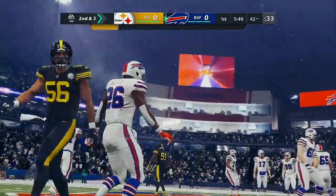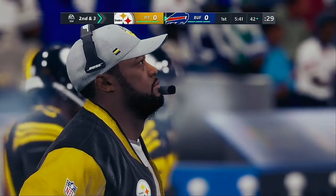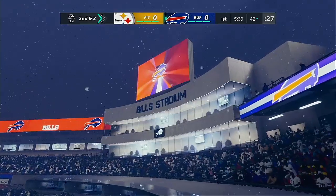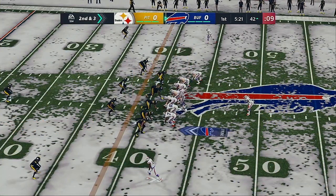A solid run on first down. Gain of seven leaves him with a second and three. If these kinds of lanes are available, you have to feel like he's going to have a pretty big game on the ground. Yeah, you can tell early on he's got a little burst in his step, and that's a big pickup right there on first down.